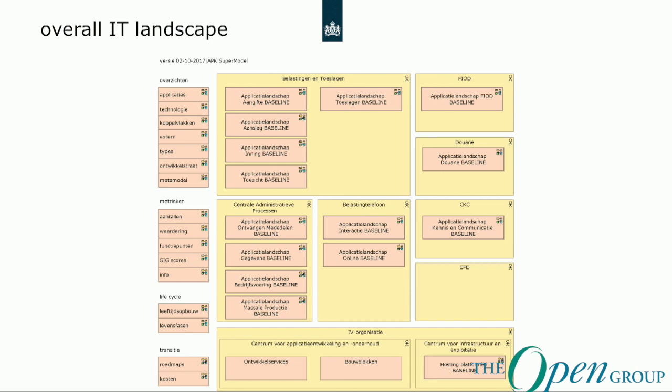First of all, the highest level overview, and this is giving an overview of the business domains which we have, so all the boxes here. For every domain there is a landscape view, and on the left there are all kinds of more or less buttons which give you insight, so I will show you some.